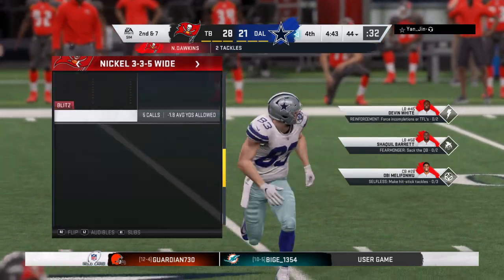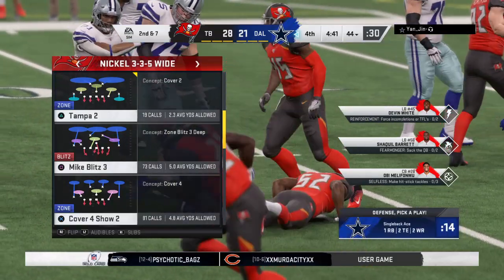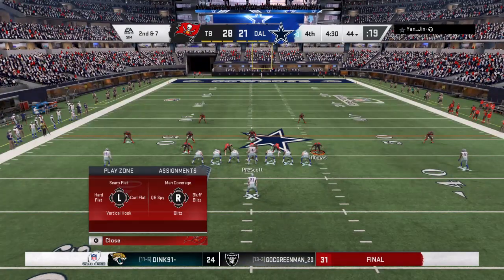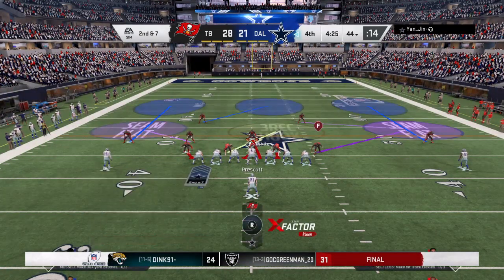One thing you're hoping for when you run drag routes, you're able to hit a receiver in stride, and he can pick up a lot of yardage after the catch. But in this situation, the defense was effective, able to stop him before he could get a good head of steam going. We got three, fellas. We got three.